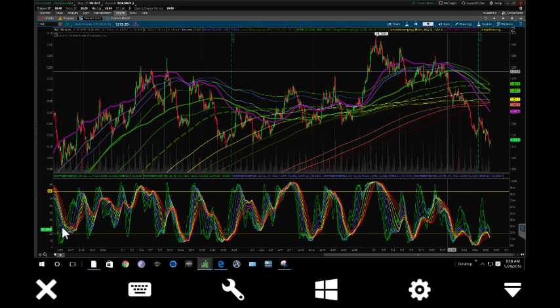The purple drops down, starts going through levels, gets a little bounce off the yellow, but the yellows are real tight together. Gets a bounce here, gets a small bounce off the reds, and you know it's weak, really weak, and then you just get a flush, and it flushes through the reds. Now it could potentially come back up and try to test the reds.